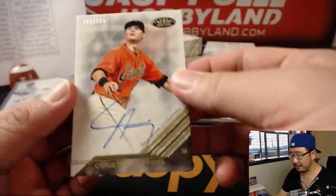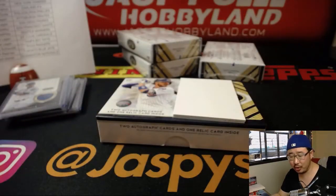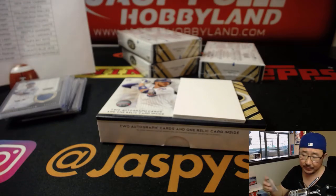For the Giants, Christian Arroyo, 208 out of 275. Oppo Joe Mojo for the Giants. And Last Spot Mojo, Matt Appleby.